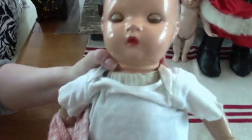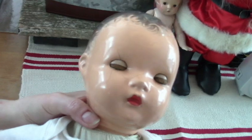This is a Horsman baby doll. I think he was $5 or $10. I don't remember. But he's good.